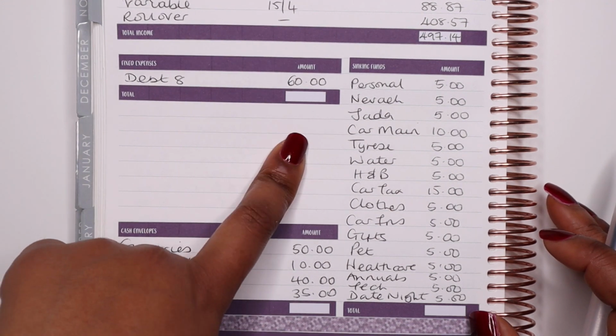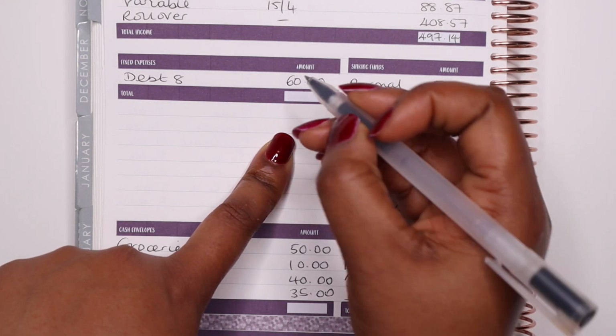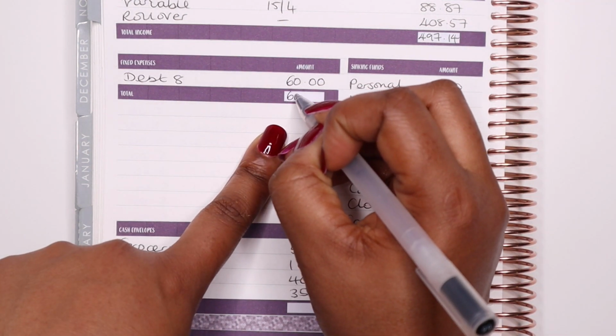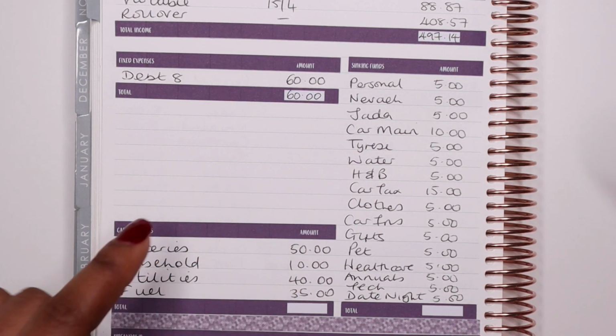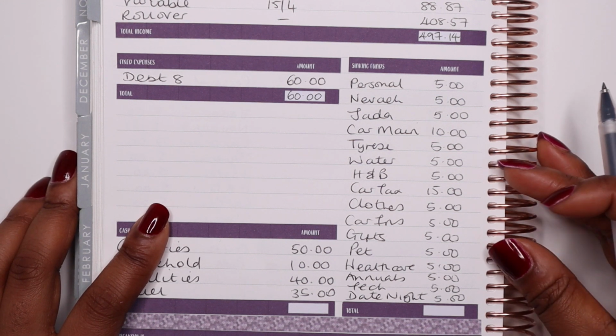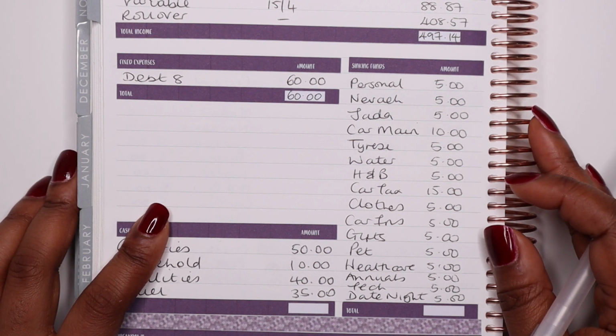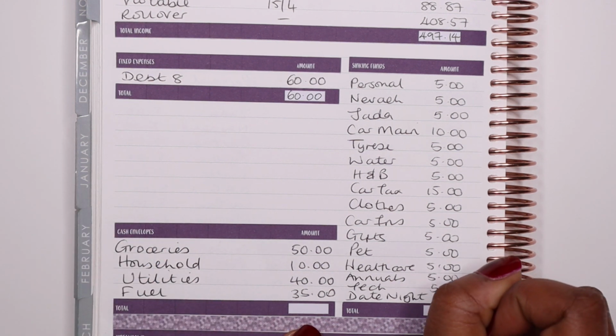In terms of fixed expenses this week, the only fixed expense that I have coming out as a direct debit is the minimum payment that I'm paying towards my final debt, which is £60. So I'm just going to put that as my total in terms of my fixed expenses. And then this week is one of my larger cash stuffing weeks. I am stuffing all of my sinking fund envelopes and in total I'll be putting into them £95.